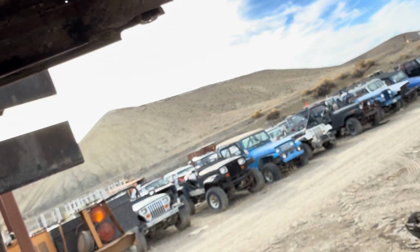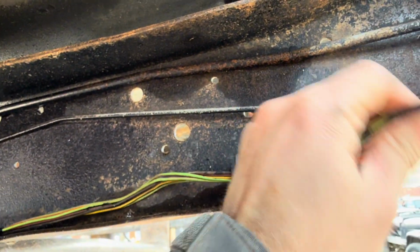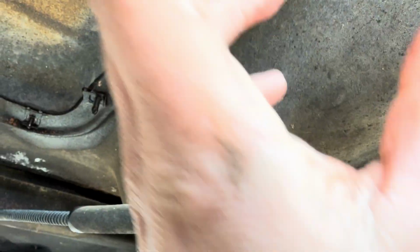We strip our Jeeps down to literally everything and sell every little piece because they're so hard to get. So somebody hopefully will be happy with the freebies, and if not, just throw it away. Okay, so here's your front floorboard. Okay, you got your tunnel here, tunnel cover.